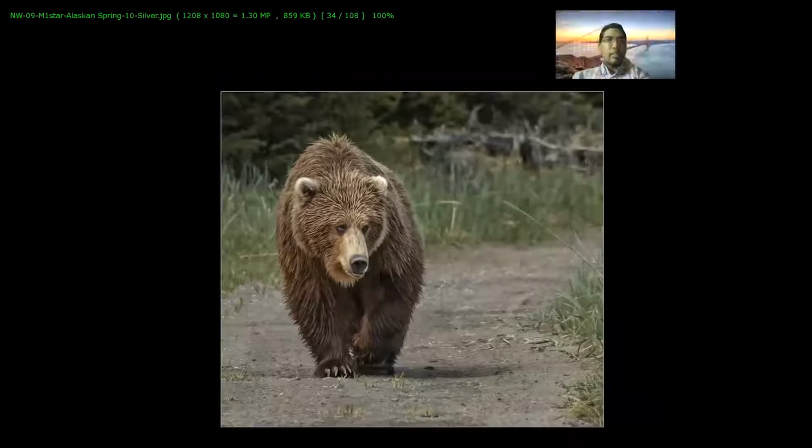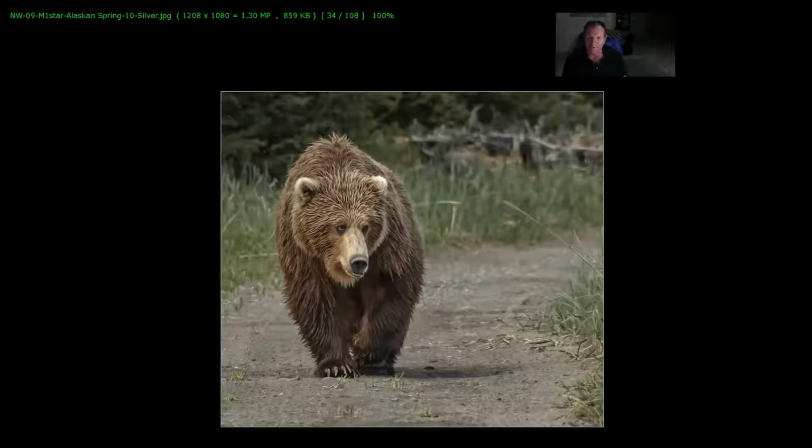Master Bronze, Alaskan Spring, silver. Yeah, another subject that we often get a chance to photograph. We unfortunately have to go quite a long way. The image comes across as a little bit of a snapshot, just because the background is not blurred out a lot. So the background is quite disturbing. It's busy, and the polar bear comes across a little bit on the soft side. I think that if the background was a little bit darker and also a little bit more out of focus, the polar bear would have stood out a lot more. But otherwise, a nice image.